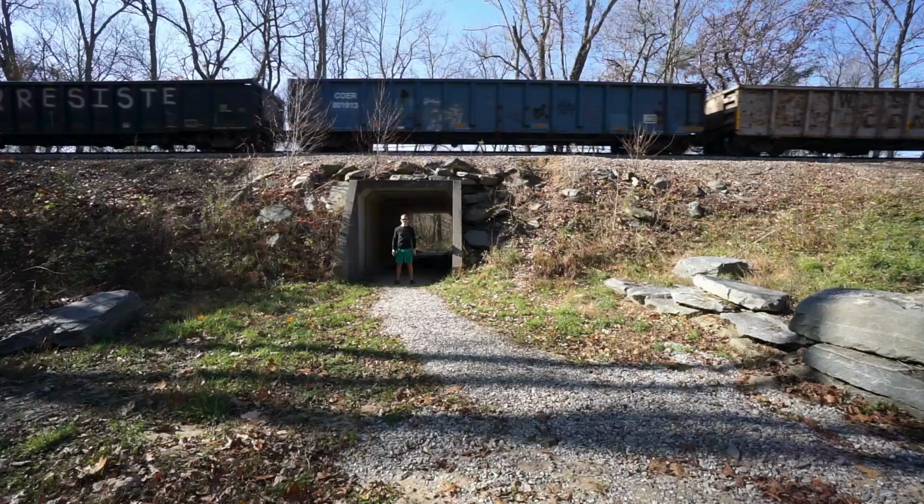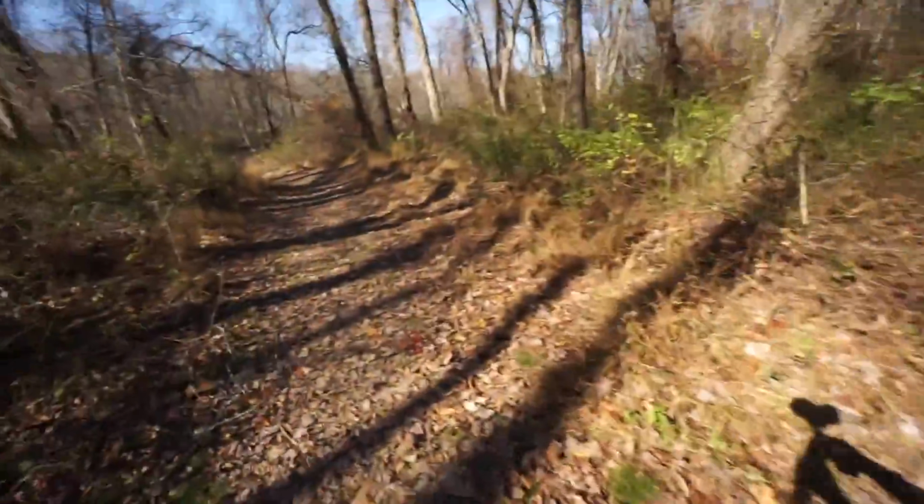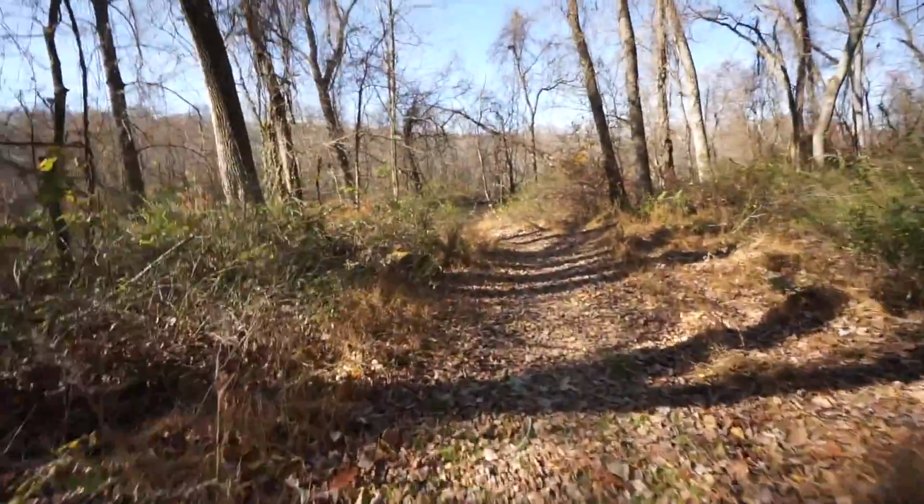And I just passed through the first photo location, which is where the trail crosses underneath that railroad there. And now we're heading along the Pataguanset River to find the second photo location.